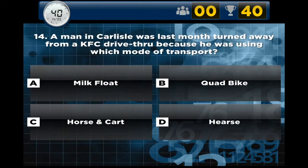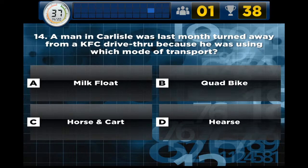A man in Carlisle was last month turned away from a KFC drive-thru because he was using which mode of transport? Was it milk float, quad bike, horse and cart, or hearse? Why was the man in Carlisle turned away from a KFC drive-thru? Was he using a milk float, a quad bike, a horse and cart, or a hearse? So most of the people have answered, but 4 still to answer.